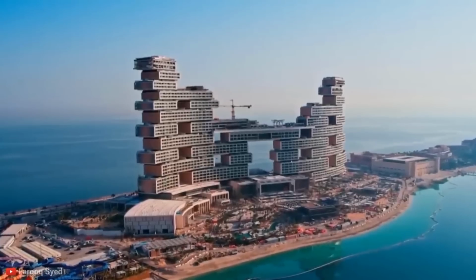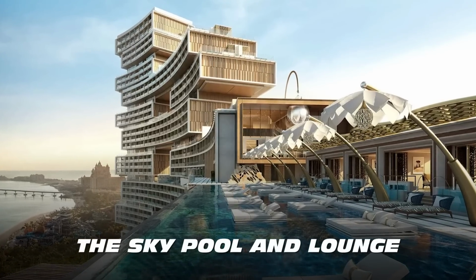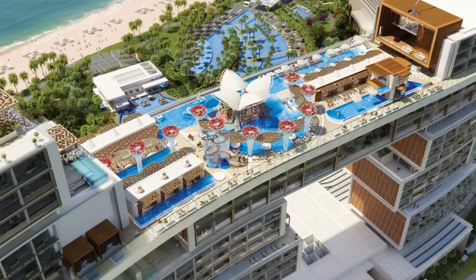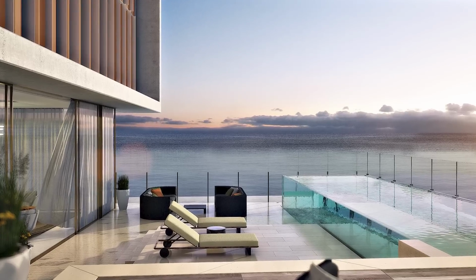Suspended 90 meters above the Palm, the Sky Pool and Lounge will revolutionize entertainment in Dubai. Featuring an infinity pool overlooking the Arabian Gulf and Dubai skyline, the space will seamlessly transition from a relaxing daytime haven to a sophisticated nighttime destination.